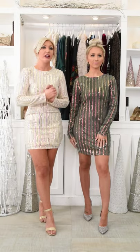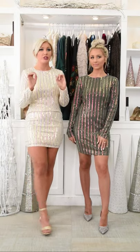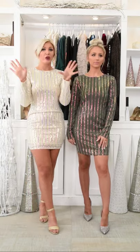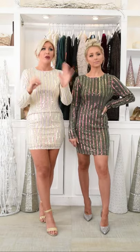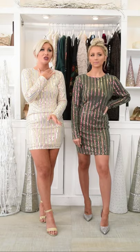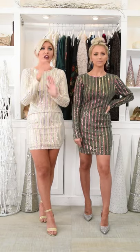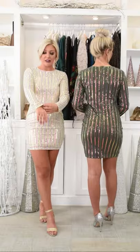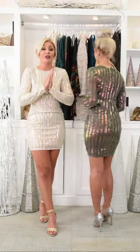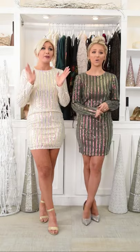I love this. I think it's absolutely stunning, incredibly comfortable. I think both of them will just wow the room. I think they're so beautiful, holiday perfection. I love the neckline on this one. We are both wearing a size small. Full zipper down the back, so really easy to get in and out of this. I love that there's a lining throughout this too, so you don't even feel the sequins on it. Not at all. But it is so chic.